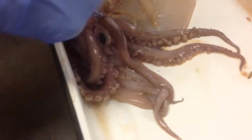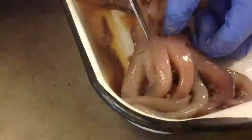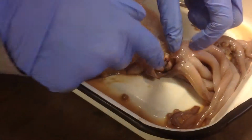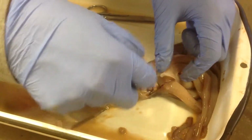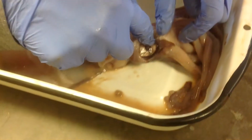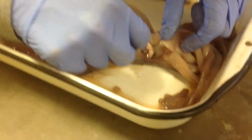Okay. So let's try and get into this head more. So here we go. The eye. It's actually a fairly big eye for the size of the creature. It's dealing with probably darker areas. Once again, it's underwater. It might be deeper than we normally thought. It may need to pick up more light. Looks like a standard eye. It's got a retina.